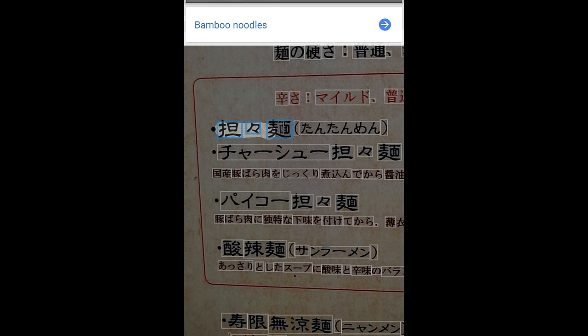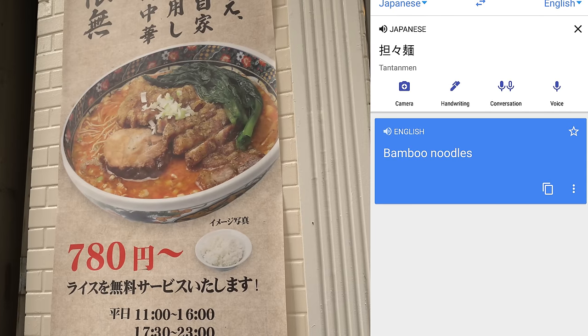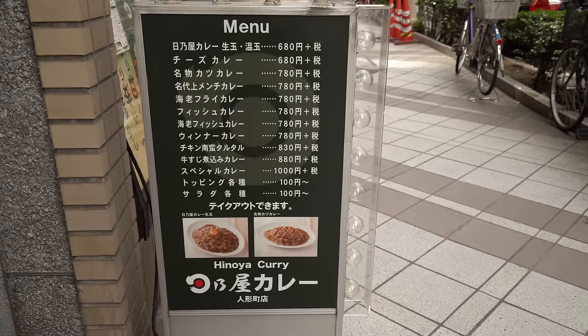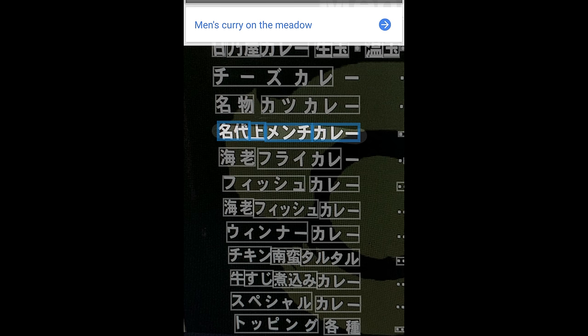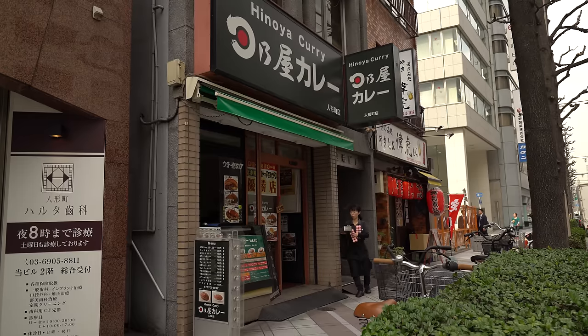For example, these are bamboo noodles. Okay, that's not really right, because in reality, this is tantan men, a spicy ramen noodle dish originating from China. What about this curry? First up is live ball warm ball. Not too promising. The next one, cheese curry, that's accurate. I don't know about this though, men's curry on the meadow? Prawn fried fish is close enough. So perhaps you'll have a 50-50 chance of getting what you think you're ordering.